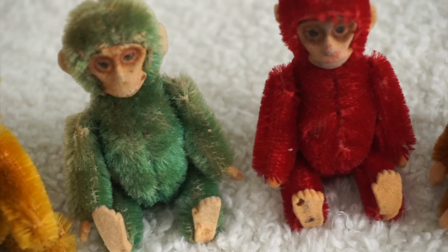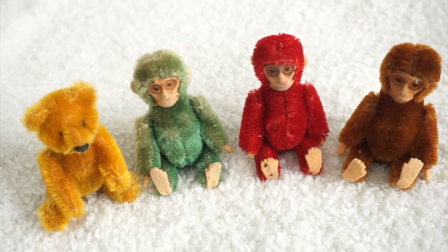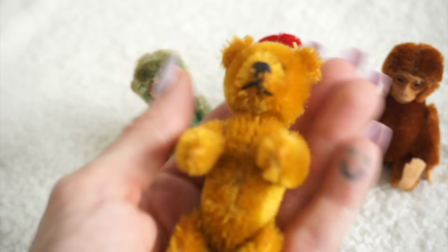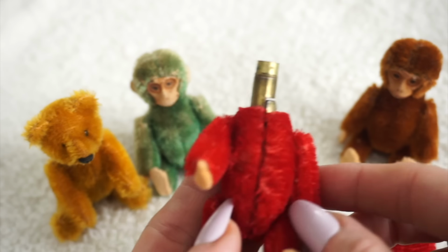In the 1920s, your sweetheart might give you as a gift a Shuko monkey. The Shuko monkeys come in many colors and they're just these cute little toys. They also made little bears. So finally found one with a box and found out it is actually called Miss Whoopie Vanity.